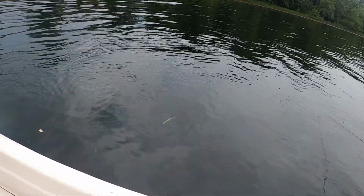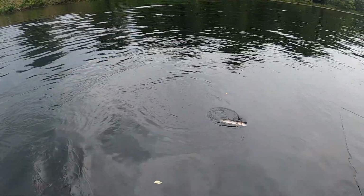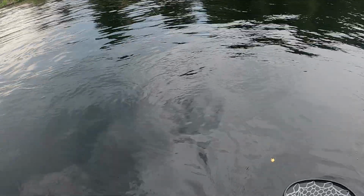We only had 2 fish out of the 24 that we caught that were, no, matter of fact, we had no fish that were less than 12 inches. The 2 smallest ones were about 14 inches. So all in all, they were great trout.